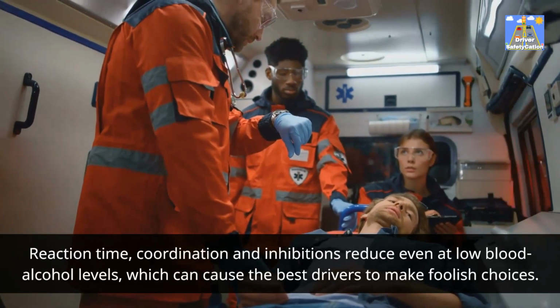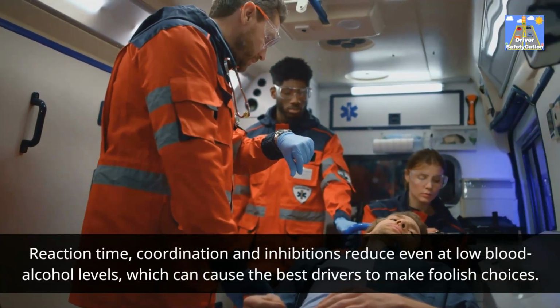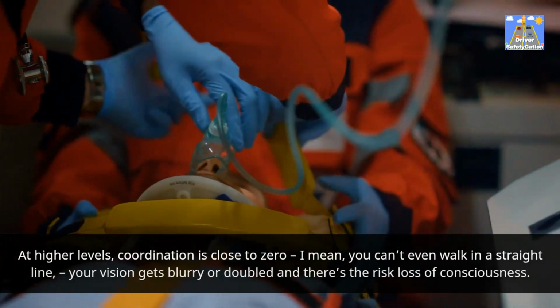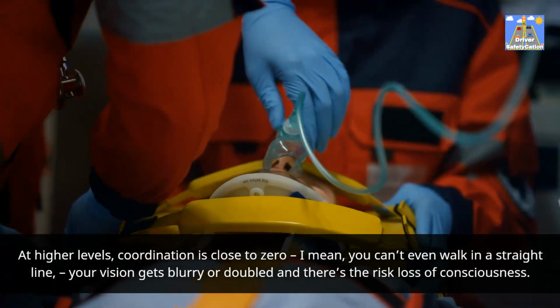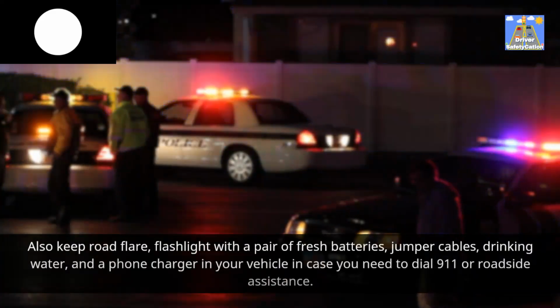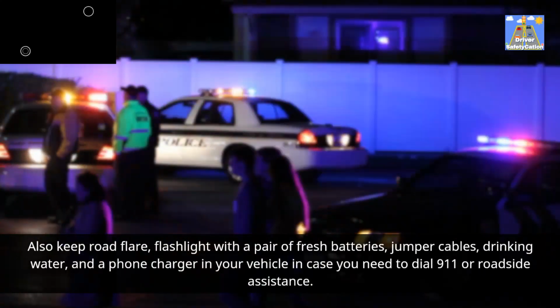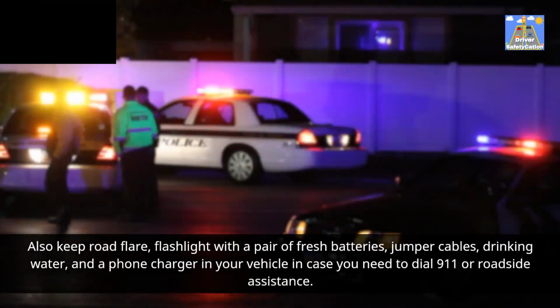Reaction time, coordination and inhibitions reduce even at low blood alcohol levels, which can cause the best drivers to make foolish choices. At higher levels, coordination is close to zero. I mean, you can't even walk in a straight line, your vision gets blurry or doubled and there's the risk of loss of consciousness. Also keep road flares, a flashlight with a pair of fresh batteries, jumper cables, drinking water, and a phone charger in your vehicle in case you need to dial 911 or roadside assistance.